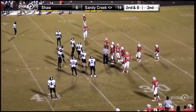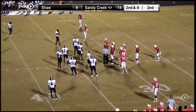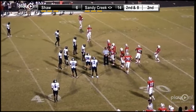A few yards on the carry. He's going to give him about 3 or 4. And it'll be 2nd down and 7.